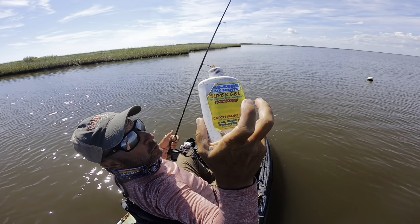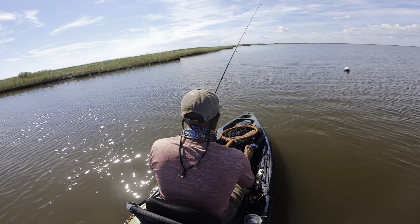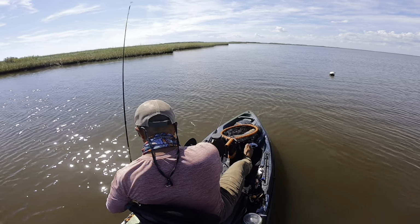Instead of Gulp, I use Procure, and I just put it on the jig, but it's not as strong as Gulp.